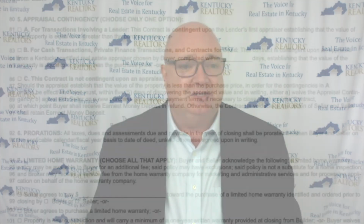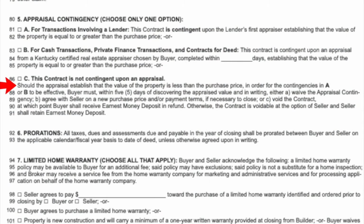Now, the next part on line 87, and just to be clear, line 87 is not connected to line 86. It is a new paragraph. But line 87 says, should the appraisal establish that the value of the property is less than the purchase price, in order for the contingencies in A or B to be effective. Okay, so that means that, all right, you've checked A or B. Now it's saying that's fine, but in order for you to utilize that contingency, you must do the following.